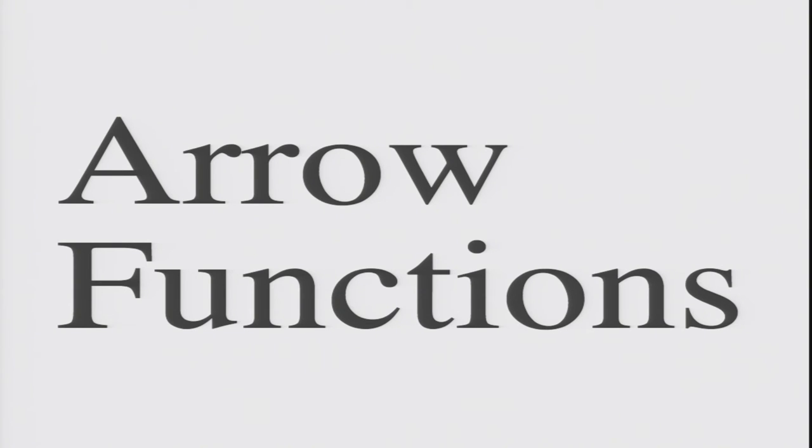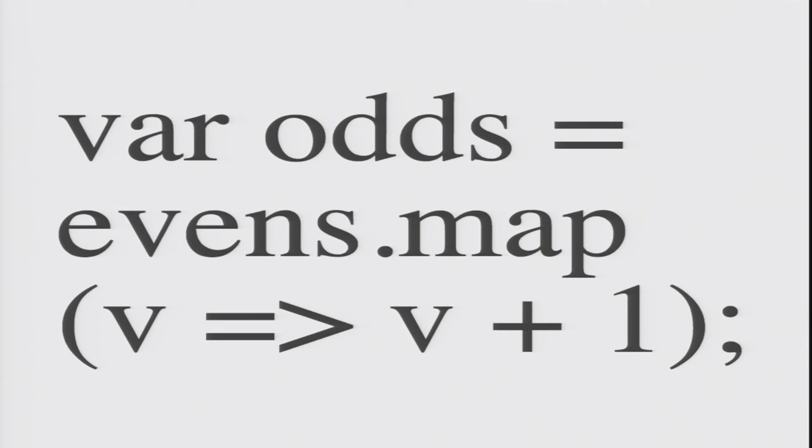Zack, have you ever written a JavaScript function where the only thing inside the function is a return statement where you modified the original parameter? Weren't we talking about promises? Well, if you had, you would have found arrow functions to be incredibly helpful. Let's take this example right here, where we want to take an array of evens and we want to get the odds out of it. So we can use the map function and then use our arrow function to just take our original number, which we are calling v, and adding one. And that right there is the entire function statement inside the parentheses.